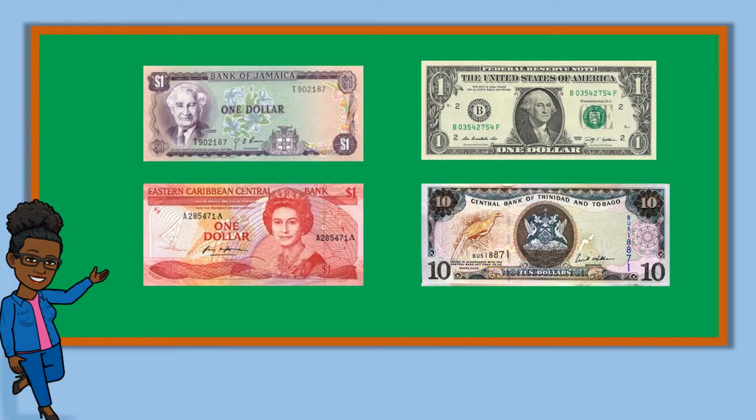Right. So here we have some notes or bills, and we want to find out which one belongs to Trinidad and Tobago. So we're going to pay attention to the color, and we're going to pay attention to the pictures. The numbers would tell us exactly how much it is, even though it doesn't belong to Trinidad and Tobago. The number will tell you the amount, or how much that money represents. So what we are going to do is simply look to identify money that belongs to Trinidad and Tobago, looking at the color and the specific marks that I told you about.